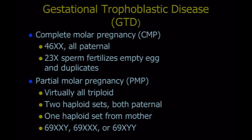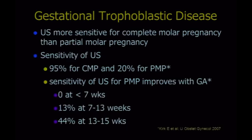I want to briefly mention gestational trophoblastic disease. The typical two most common forms are complete molar pregnancy and partial molar pregnancy. We certainly are more sensitive on ultrasound for identifying complete compared to partial molar pregnancy. The sensitivity of ultrasound for complete molar pregnancy is around 95%, but for partial molar pregnancy overall, it's only about 20%. However, with partial molar pregnancy, it really depends on the gestational age. If you're less than about 7 weeks, we tend to do very poorly with ultrasound at identifying partial molar pregnancies.